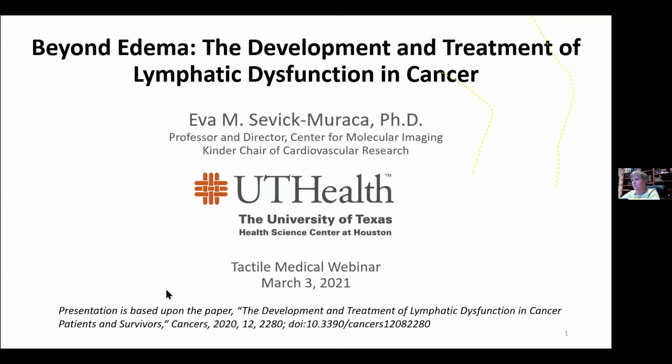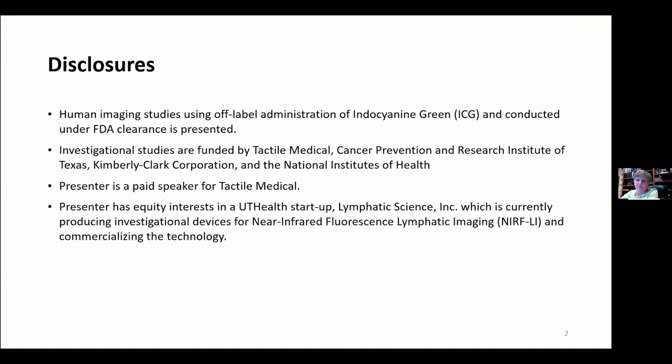Now, before I get started, I have some disclosures to provide. I'm going to be showing you some human imaging studies, and these use an off-label administration of indocyanine green. And this is conducted under IRB and FDA clearance. Now, the studies that I'll be presenting review a certain concept, and they're funded by Tactile Medical, the Cancer Prevention and Research Institute of Texas, Kimberly-Clark Corporation, and the National Institutes of Health. Now, I'm a paid speaker for Tactile Medical, and I have equity interests in a startup company called Lymphatic Science, which is producing investigational devices for imaging the lymphatics, and we're commercializing the technology for clinical applications of lymphatic diagnostics, including the early diagnosis of cancer-acquired lymphedema.